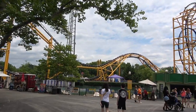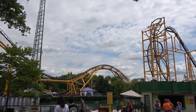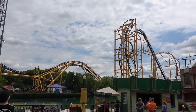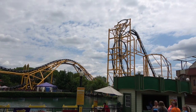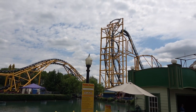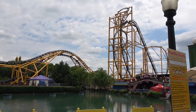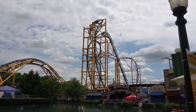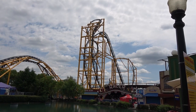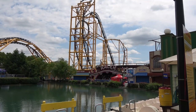Wow, look at Steel Curtain. That looks absolutely incredible. And here we go, we've got a test train on Steel Curtain. Oh wow, straight in, we're gonna see this baby running. Oh, that was perfect timing. Here we go, Steel Curtain, the new ride built by S&S. 9 inversions, more than any other coaster in North America.